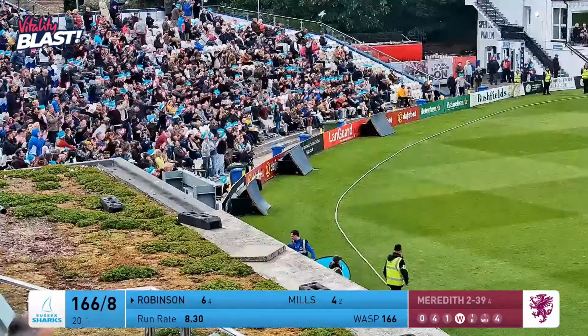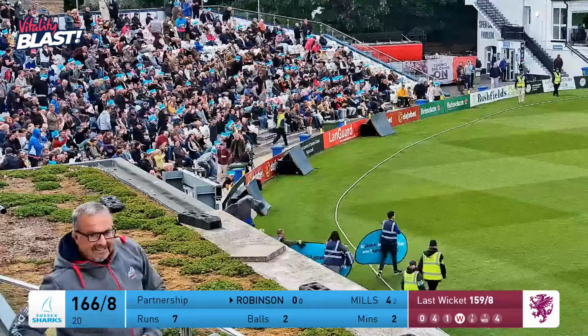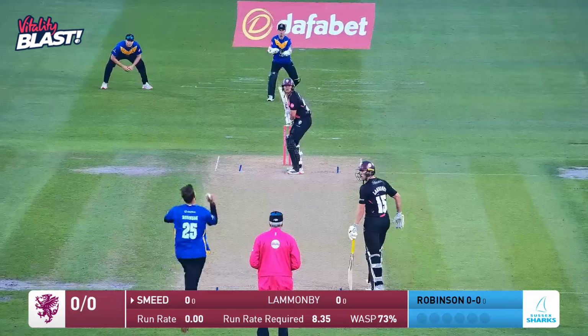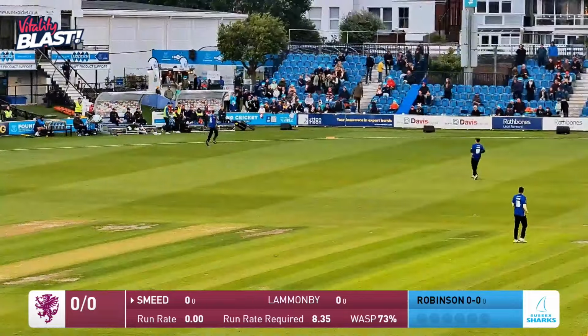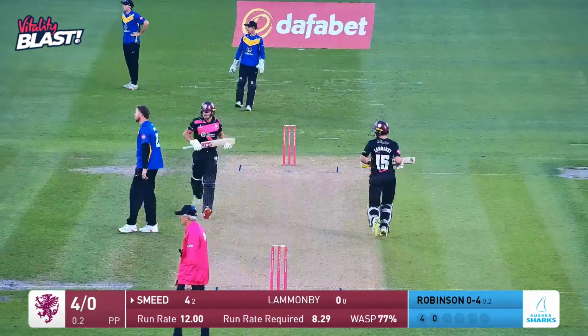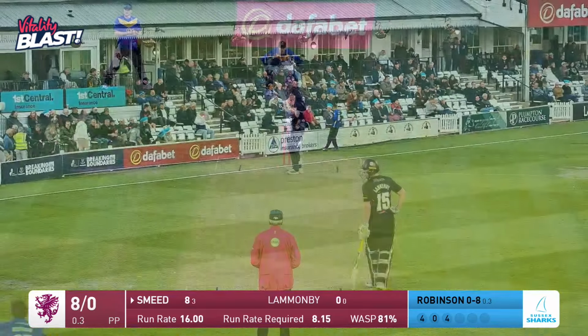And Tymal Mills finishes with a fine offside shot through extra cover. Will Smeed, he's in and bowls. Smeed will pick up 4 runs, I think, down to the third man boundary. Just Smeed, who drives this beautifully away through the offside. Lovely shot from Will Smeed.